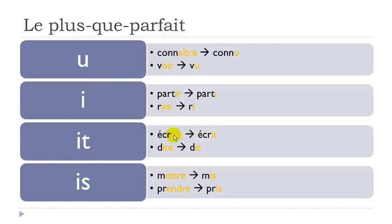Ite, like écrire, to write, I-R-E will become ite here. Dire, to say, I-R-E will become ite. Okay, remember, you put this T, you don't pronounce it. Écrit, dit, all right? And then the last subgroup here, or I think it's the last, I'm not sure about that anymore. Mettre, E-T-T-R-E, will become I-S. Mis. Same advice here, don't pronounce the final S, like we had here. T is not pronounced, S is not pronounced. Mis, mettre, to put. And then prendre, to take, E-N-D-R-E, will become I-S, pris, all right?